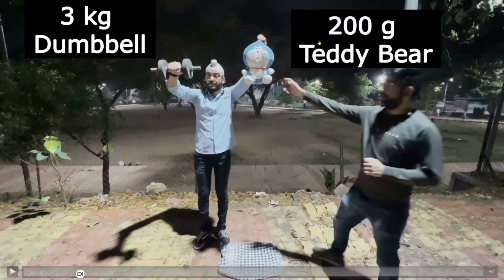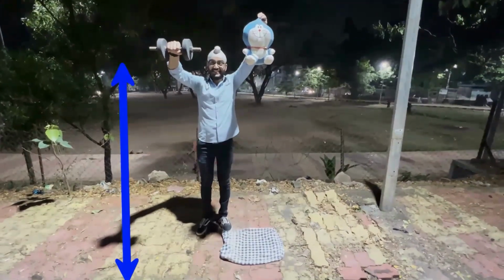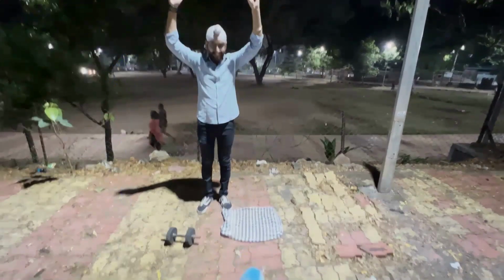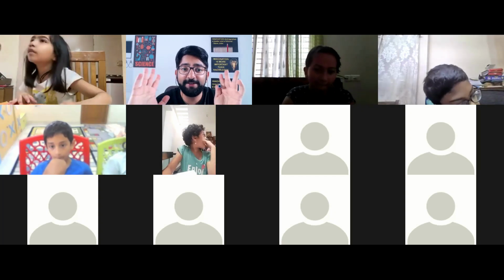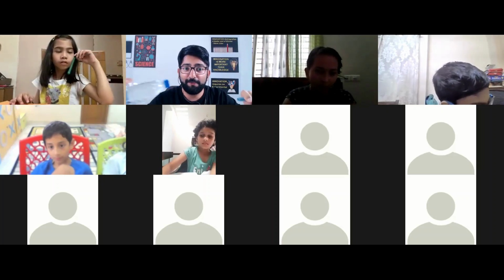Okay, have a look. It's the same setup. The 200-gram teddy bear versus a 3 kilogram dumbbell. This time, the height is bigger. So watch carefully. Please pay close attention and look which object hits the ground first. Watch carefully. It will be in slow-mo. So watch carefully. Even if you increase the height, the result is actually the same, right? So what we have learned so far is that weight does not really matter. You can have the heaviest of the object and the lightest of the object. The time taken to fall to the ground is actually the same.